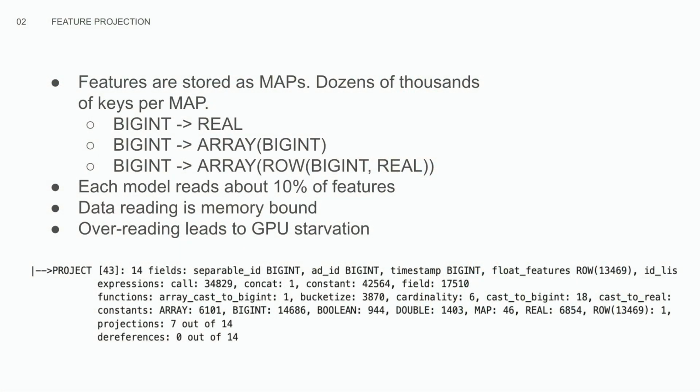Figuring out how to not store large maps in memory when only 10% of them is needed makes a big difference for memory usage. And so if we solve that problem, if we don't read the whole map, but only read the keys that we need and do that in a memory efficient way, for example, without having to decompress and decode the map, which still takes memory, it allows us to not change anything about the CPU efficiency of the process. It simply allows us to add more threads and go faster. And that's why feature projection, which refers to reading only certain keys of a map, is very important.